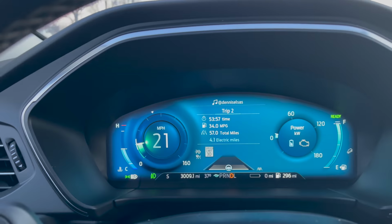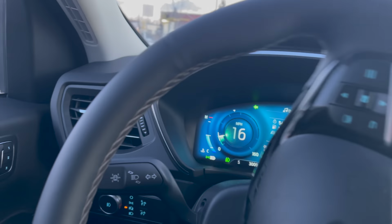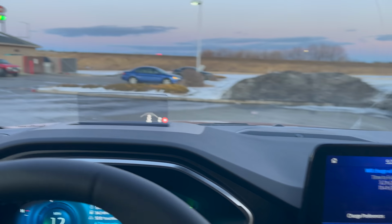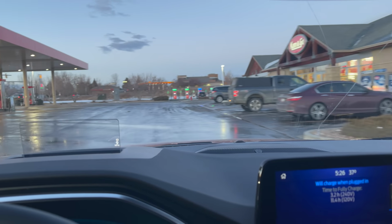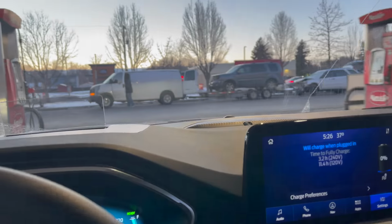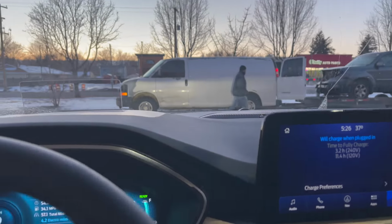34 MPG average. I do want to make a clarification after reading through the Monroney again and some research a friend did. The Escape Hybrid specifies 37 highway, 44 city, I think. This just says 40 combined, which is the same as the Escape Hybrid, but they don't specify actual city and highway separation. So it's possible that the city could be bigger and the highway could be a smaller number. But let's find out here.